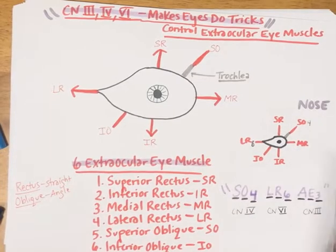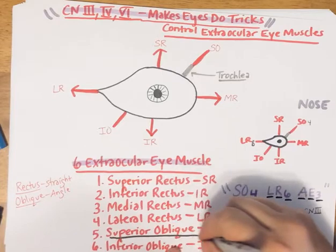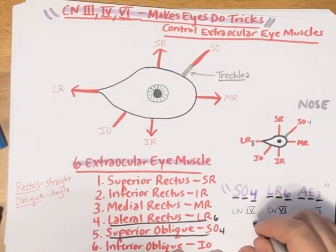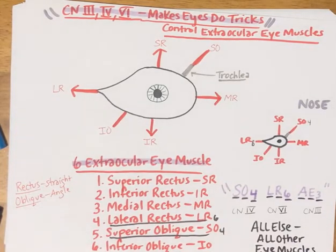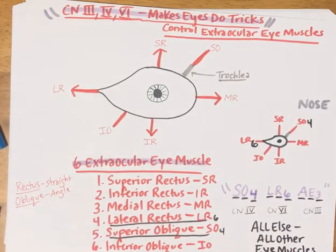SO4 LR6 AE stands for all else. All else means all other eye muscles. So SO4, superior oblique, is controlled by cranial nerve 4. LR6, lateral rectus, is controlled by cranial nerve 6. AE is all else. That means all other eye muscles are controlled by cranial nerve 3. So you put a 4, you put a 6, anything else is controlled by cranial nerve 3.